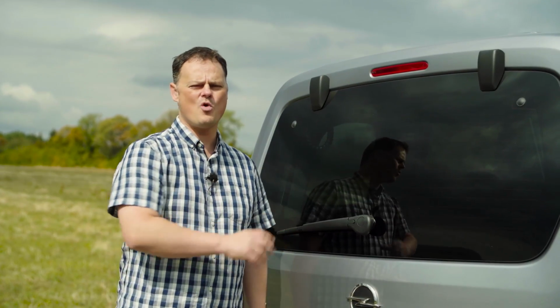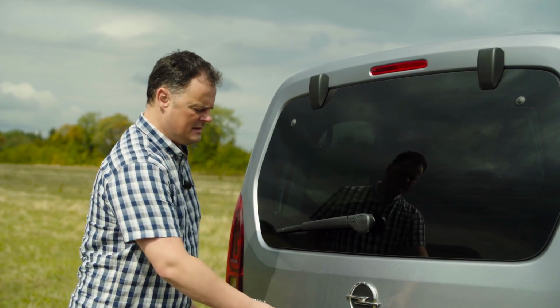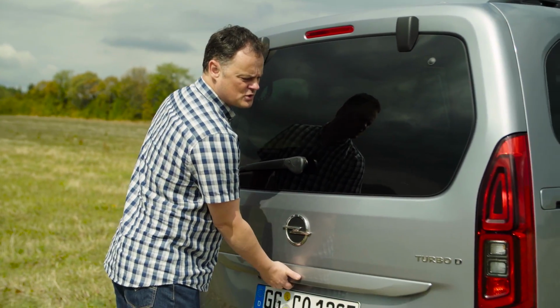Because this car's all about storage space, we're going to do a lot more on the interior in a little bit. But for now, let's just talk about your experience of entry.